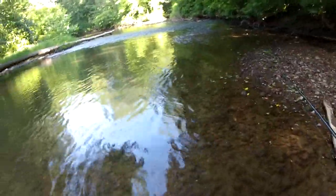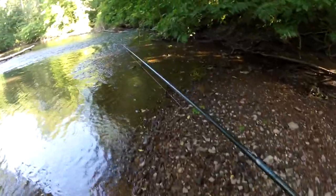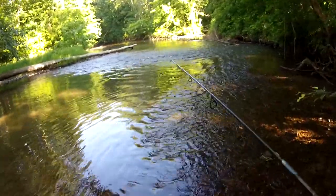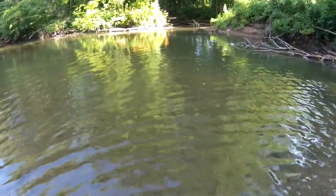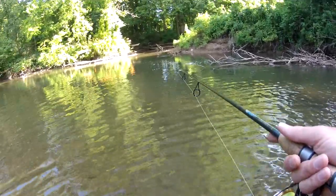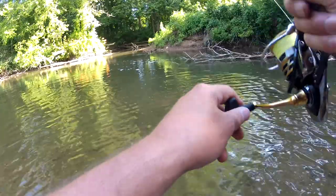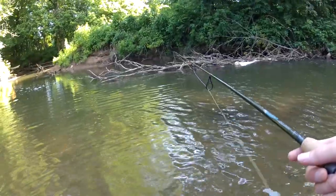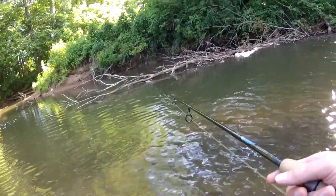You know what I tell you guys? 90% of the fish reside in 10% of the water. We gotta find that 10% so we can have some fun tonight. I don't know if I'm getting that Hellgrammite back. I think that's a deep little shoot right there.